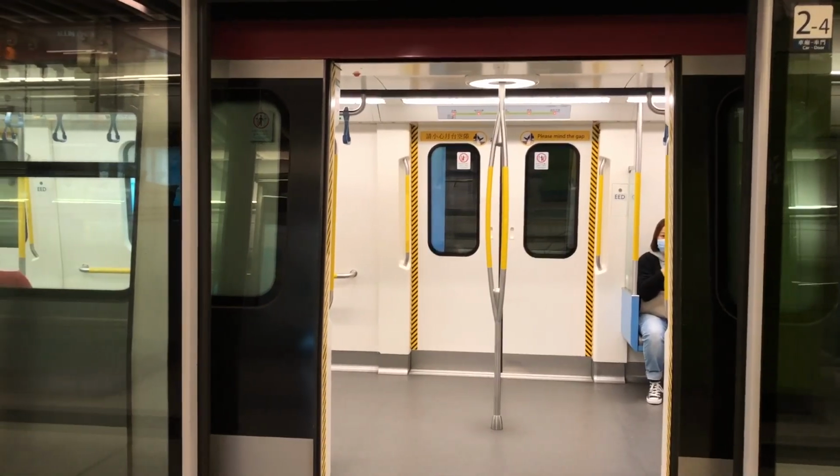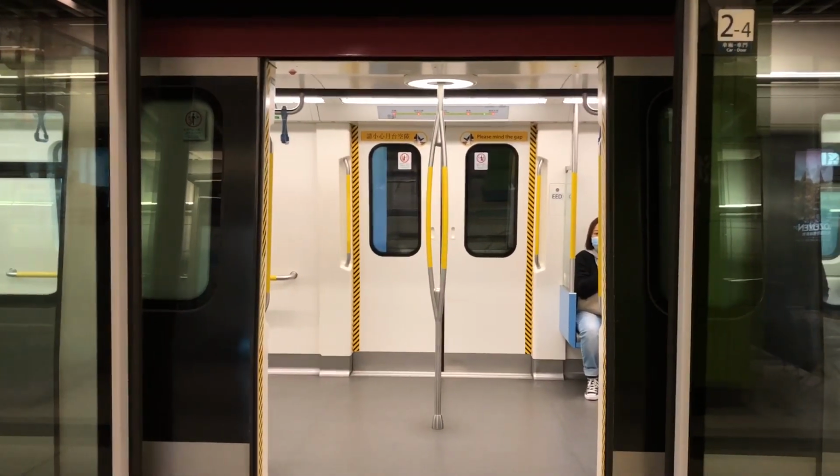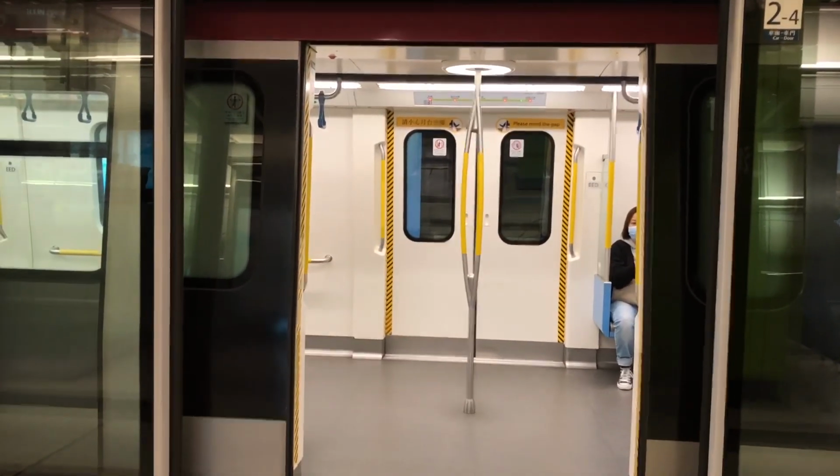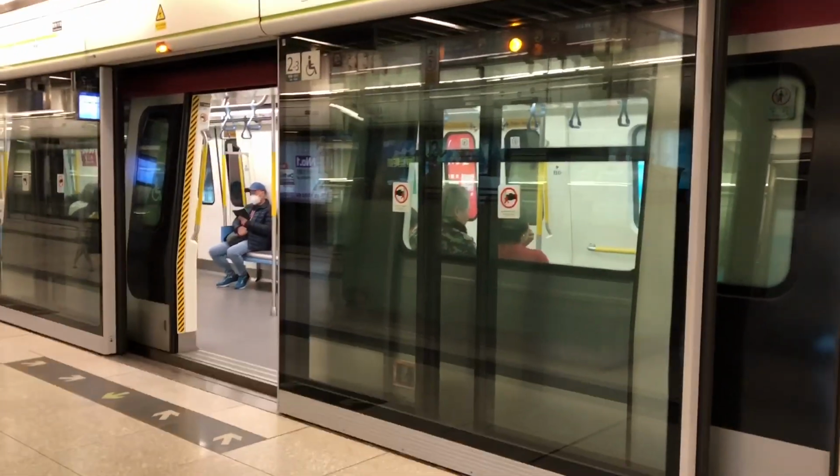Please stand back from the platform doors. 請勿靠近幕門，請不要靠近幕門。Please stand back from the platform doors.